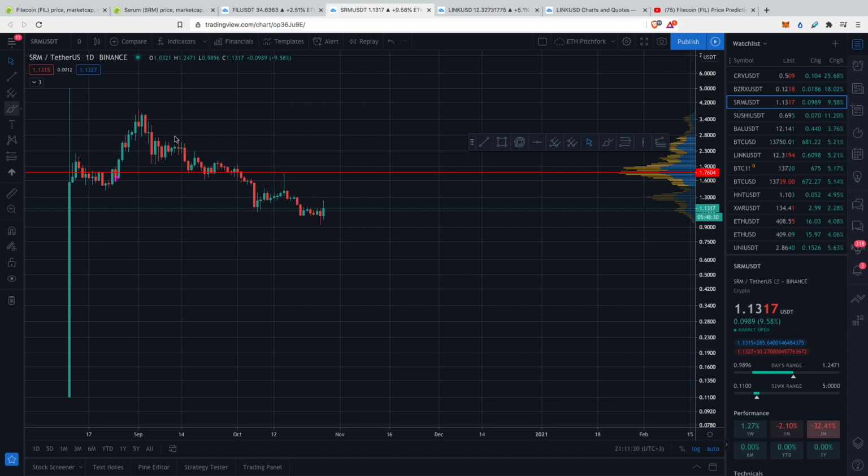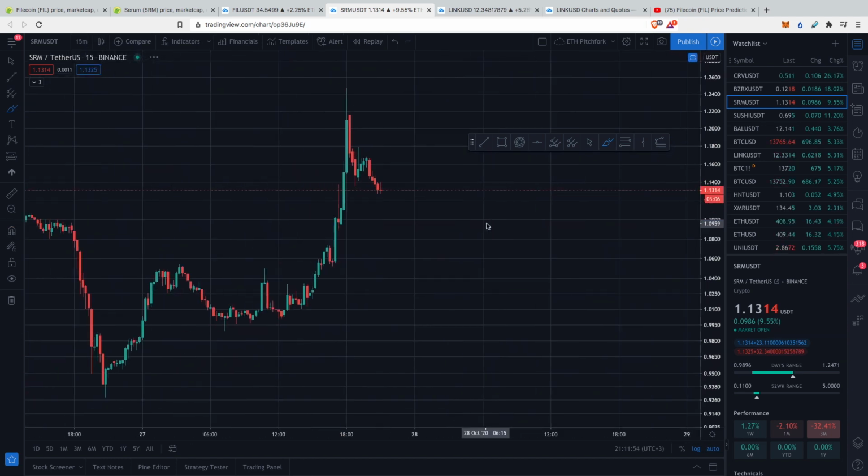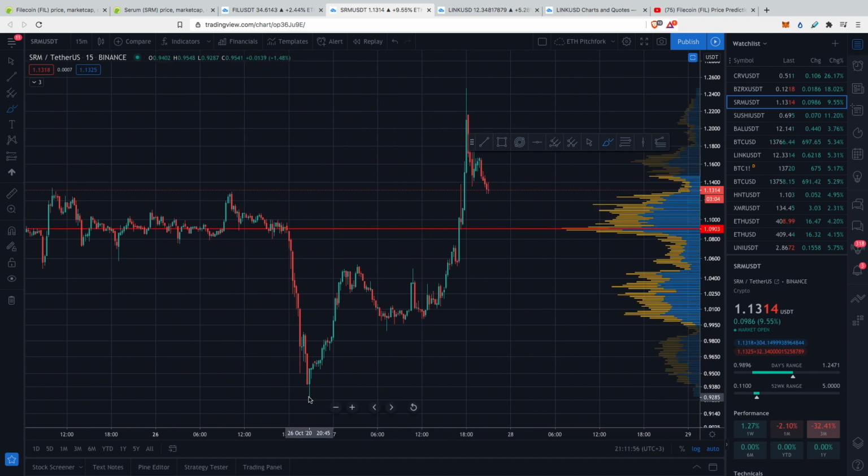If you take a look at the daily chart right over here, I am looking at SRM/USD tether. We are coming from a high of around $3.61, and we've just been having these crazy down days, and we are right around $1.13 today. And if we switch over to the smaller time frames, we obviously went as low as 92 cents right over here. So to all the people that already managed to buy the bottom, congratulations to everybody.